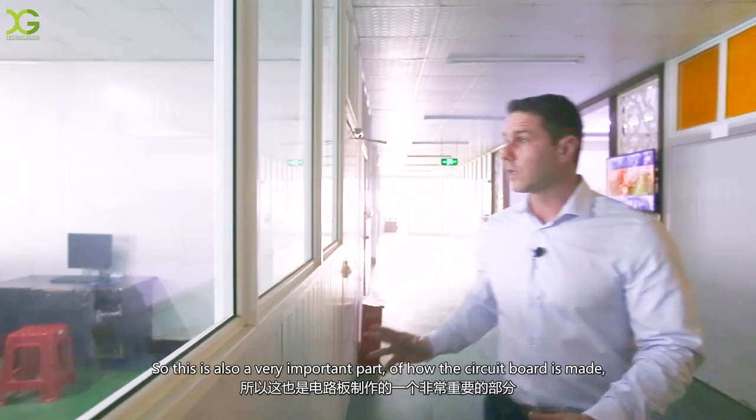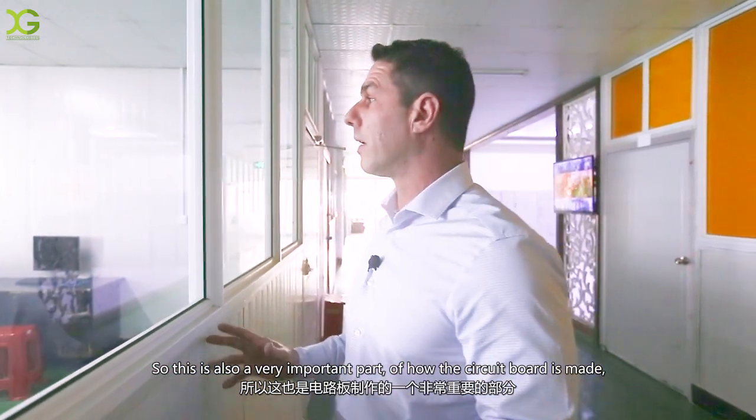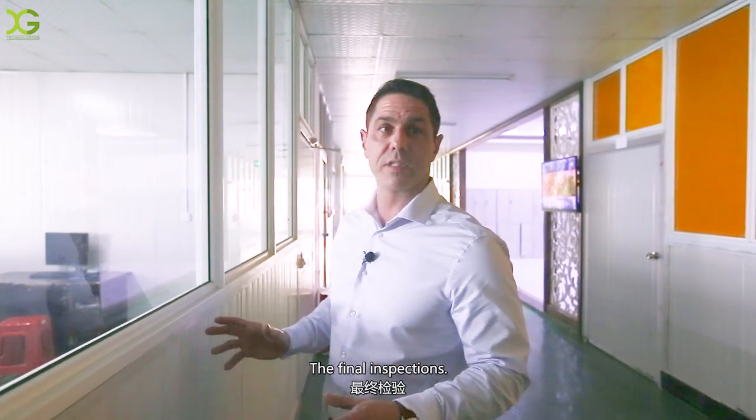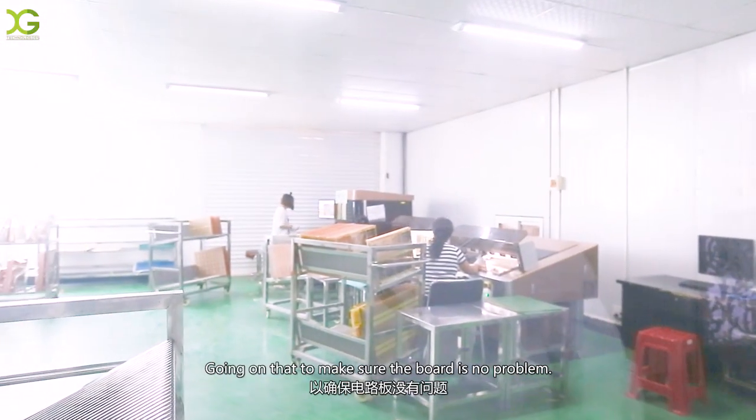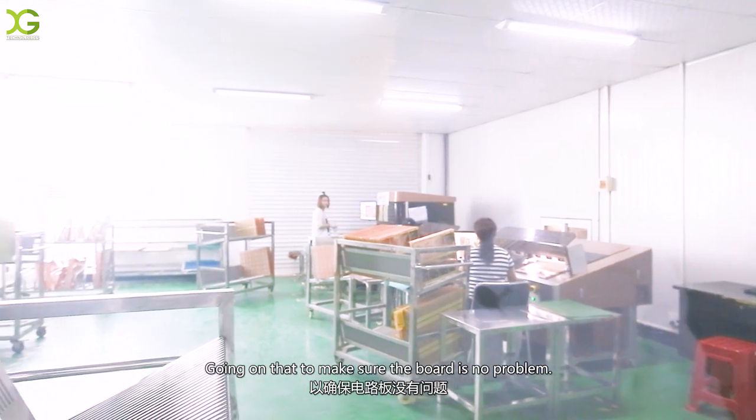Yeah, exactly. Awesome. So this is also a very important part of how a circuit board is made, the final inspection. This is where you'll see AOI and some manual inspection going on to make sure that the board is built properly.